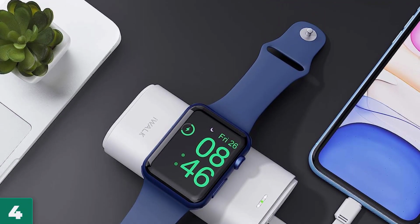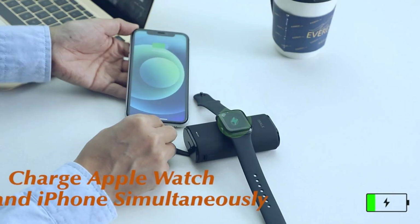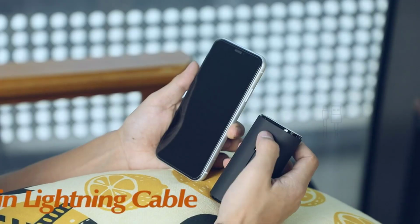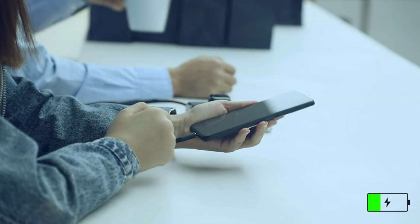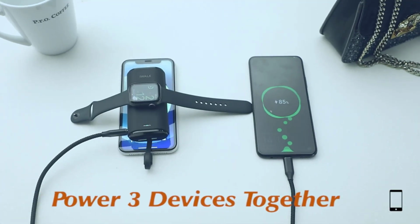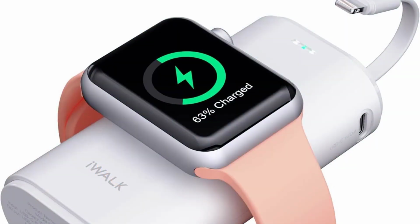Number 4. iWALK Portable Apple Watch Charger, 9000 mAh power bank with built-in cable, Apple Watch and phone charger, compatible with Apple Watch Series 7, 6, 5, 4, 3, 2, iPhone 14, 13, 12, 12 Pro Max, 11 XS. For Apple Watch, iPhone, iPod, it's an amazing option for on-the-go charging of your Apple Watch and iPhone, compatible with Apple Watch Series 6, 5, 4, 3, 2, as well as iPhone, iPod series.